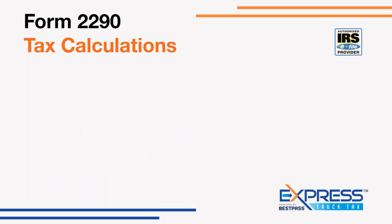So talking about the tax calculations, the tax calculation is the first used month, so the month that you put the truck on the road, plus the vehicle gross weight equals the IRS tax due. So again, let's say that you are putting a truck on the road in July, the gross weight is over 75,000, your tax due is $550. If it's a lesser gross amount, then your tax due is going to be less than that.